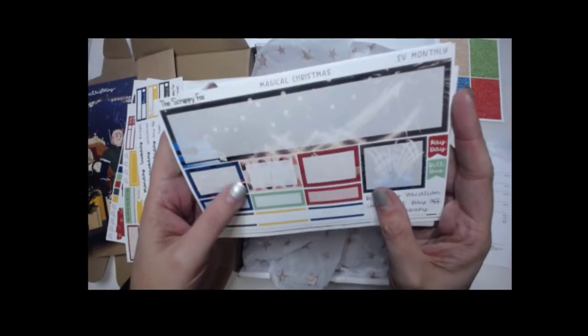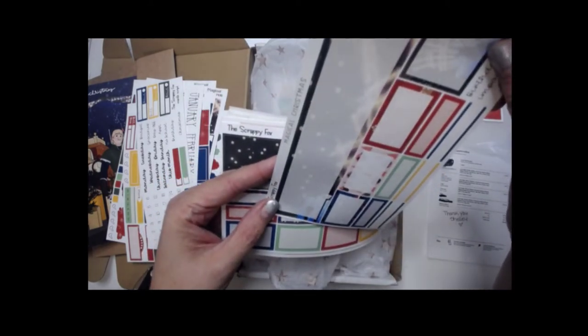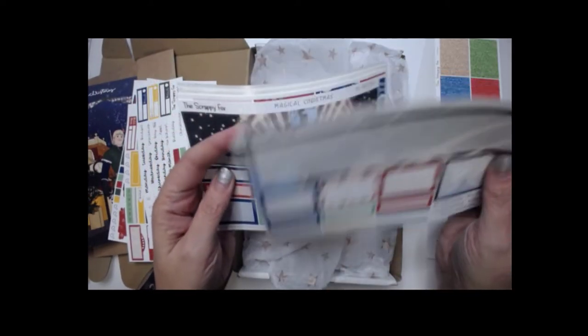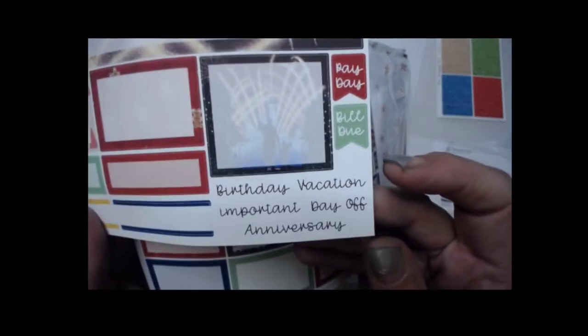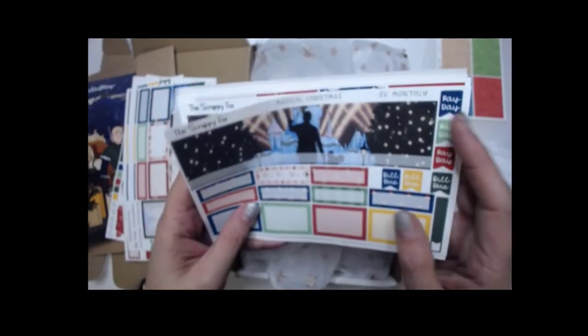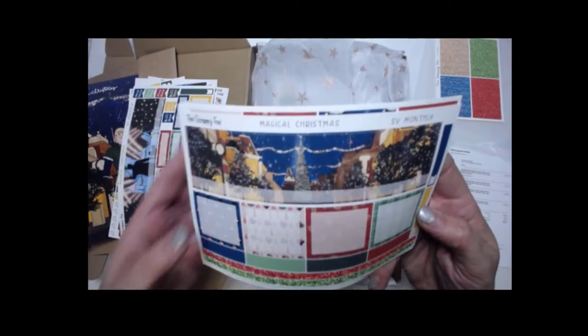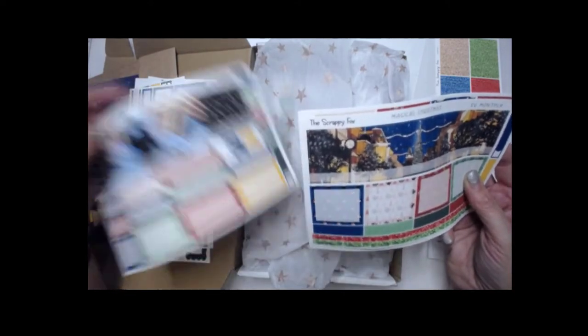And then we have this. I'm trying to figure it out. Give me a second. I don't know which way this goes. Wait. I don't know. This is for your sidebar. And then you have some little words. And this is your monthly right here. And this will go at the top. And then this will go at the top. So see, they will go side by side. So cute.